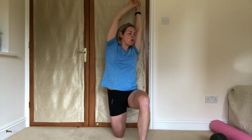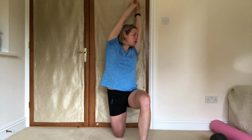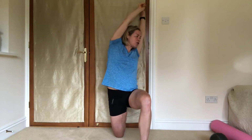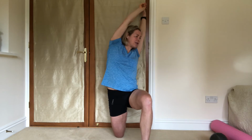So we want to try and stretch the whole of the muscle out. In order to do that, we're going to reach up. You are then going to flex or side bend and then rotate away, whilst keeping that bum muscle engaged all the time. Hold that stretch for 10 seconds. Try and relax. Use your breath. You're then going to relax and take the stretch a little bit further and hold it for another 10 seconds.